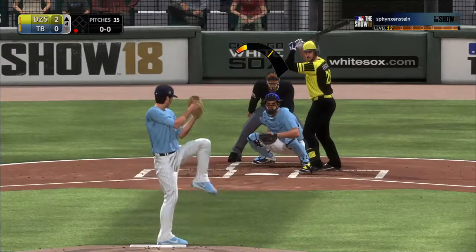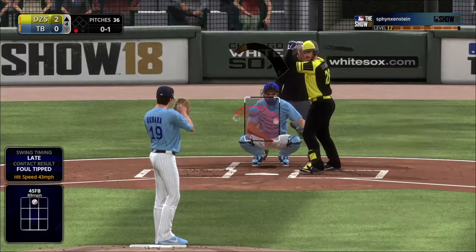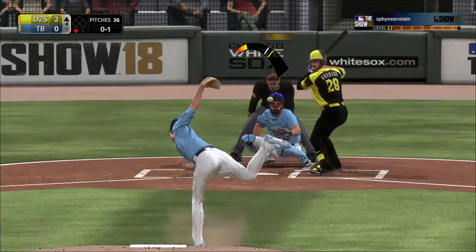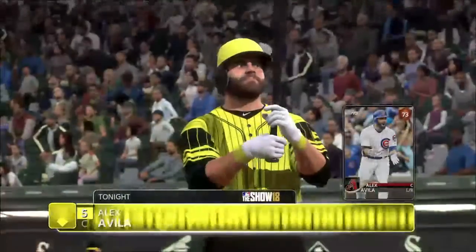First pitch on its way. And he fouls this one off. Ready with the 0-1 pitch. Popped him up. Swihart over to his left. And that's the second out of the inning.